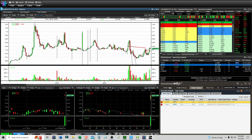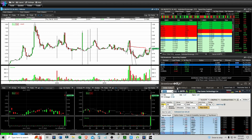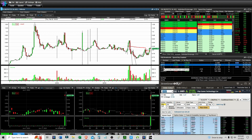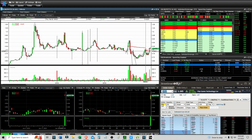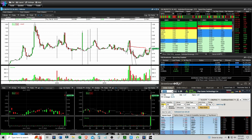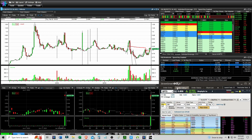I just got annoyed because I have this order entry, and then I switched to another stock because I'm looking at another setup. So for me to have to go back and type the other stock and put everything in below, it's just too late. So now I have two of these.